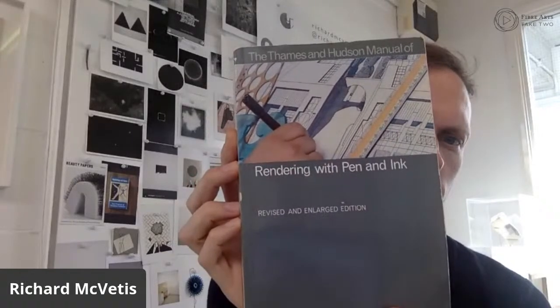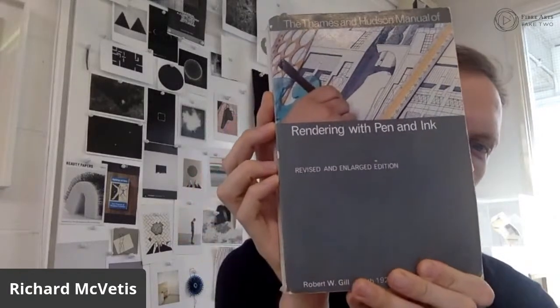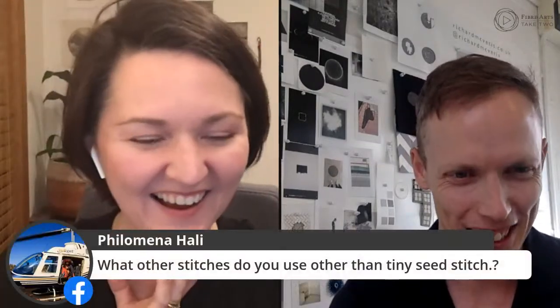Rendering with Pen and Ink, Revised and Enlarged Edition. Great book. It was printed in, I think, 1979, at the same time as another book which I really love, the Constance Howe Book of Stitches. It's really strange that both these books were printed at the same time, and yet there's a real marriage between them and a synergy. I think that's really interesting, that both of them are my favourites. It was a good year that year.